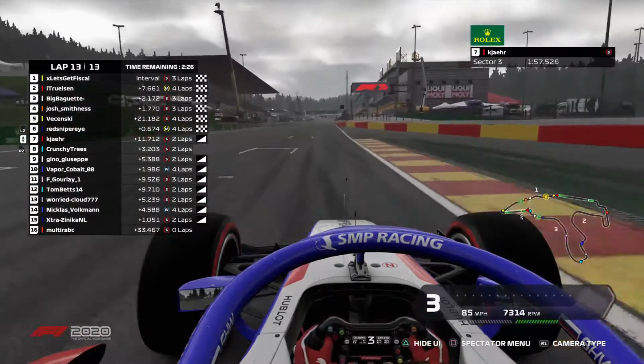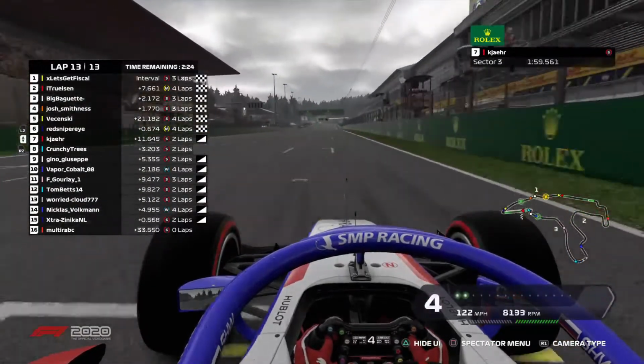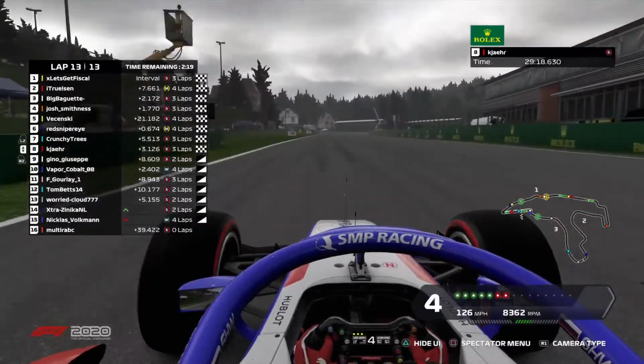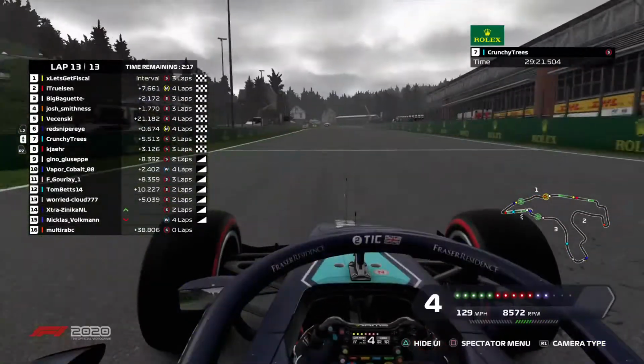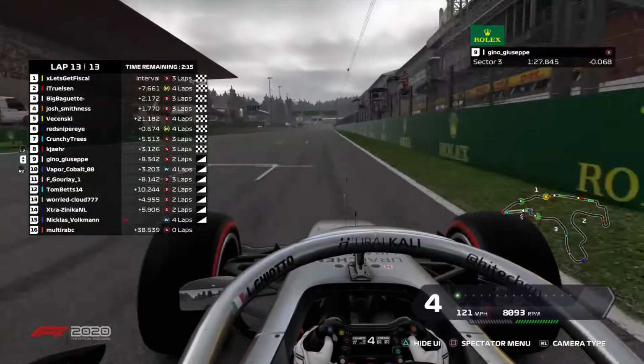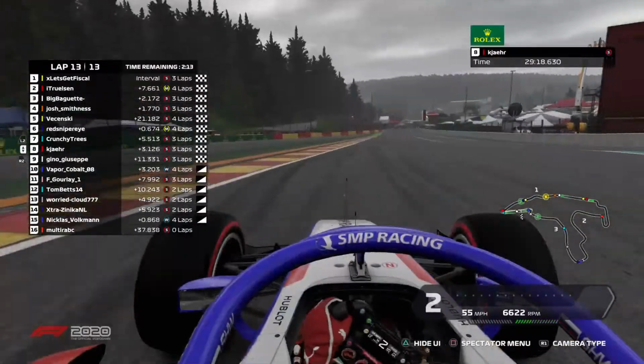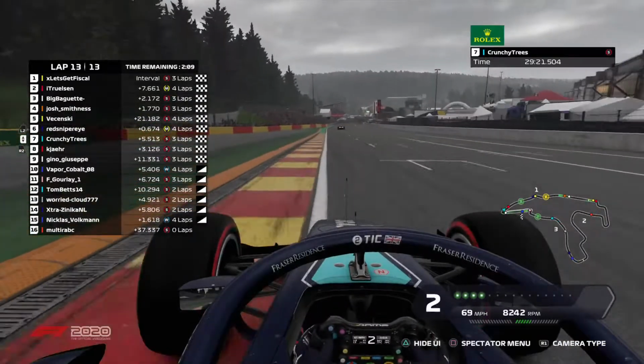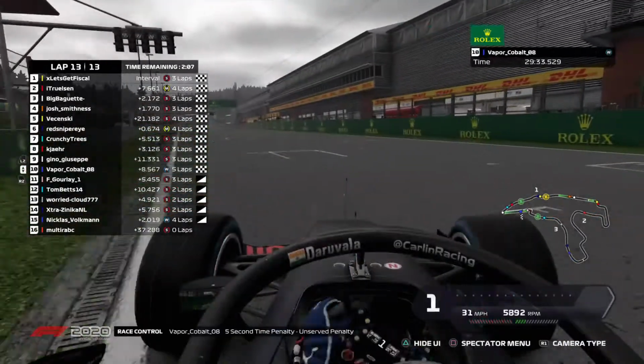Indeed, great result for Team Fiscal. Team Fiscal and Twig, I think we can call it, right? As you can't have a team with just one driver, and it looks like KJ will take that coveted 8th spot as Crunchy Trees moves past KJ on penalties for 7th. Rest of the grid comes in.